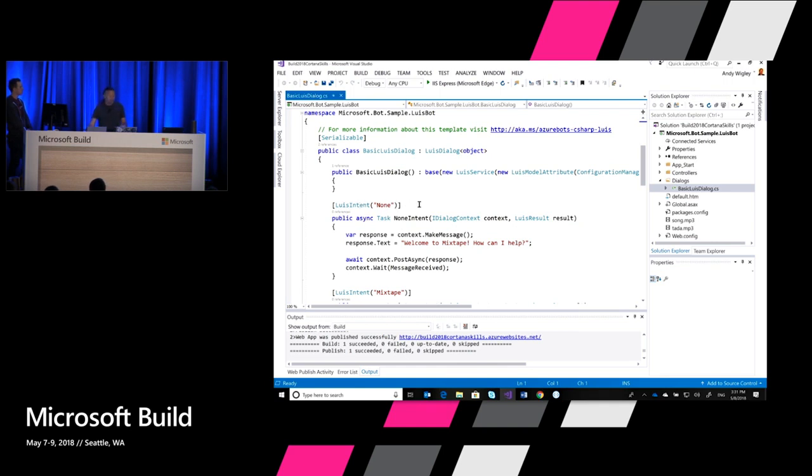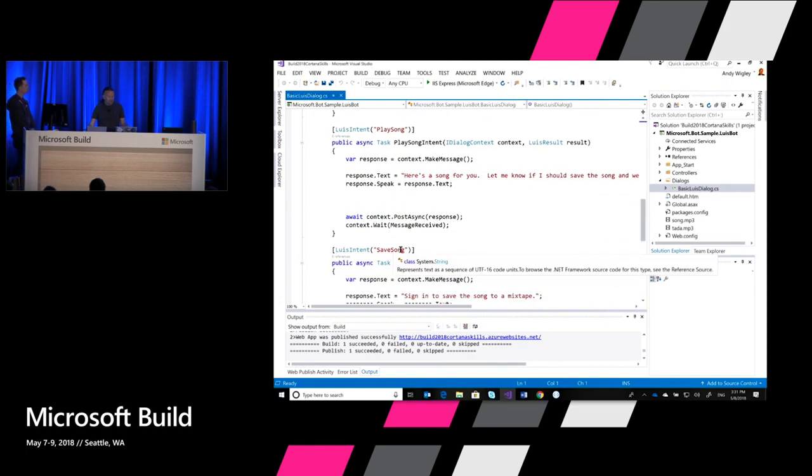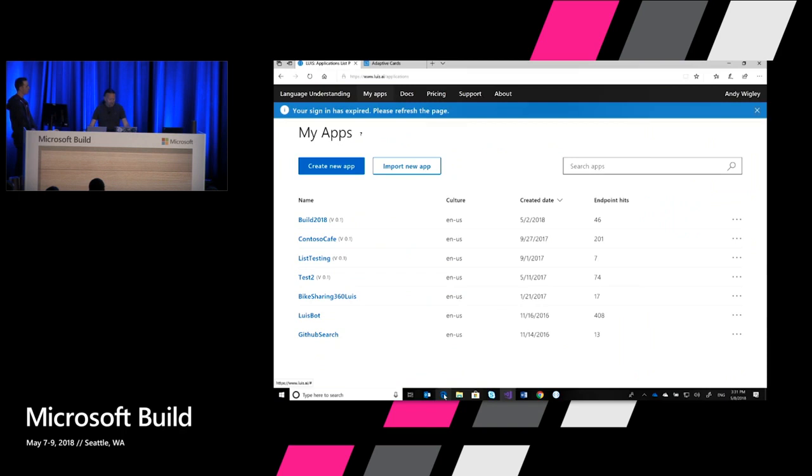So you've got an attribute on these methods. This one is going to handle the none intent, which means Lewis.ai didn't recognize anything. This one is going to handle the mixtape intent. This one, the play song intent. And then finally, this is the save song intent. So what's an intent? Well, let's go and have a look over here.